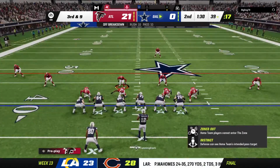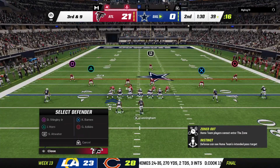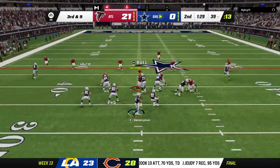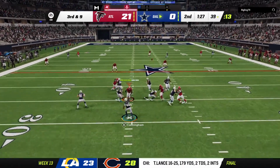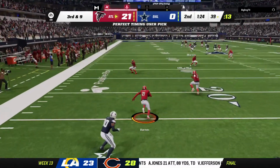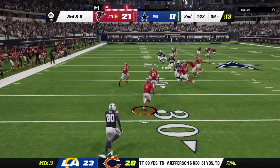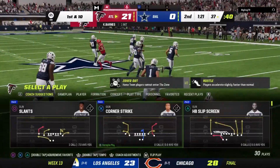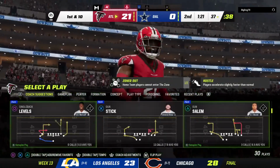After an incomplete pass on 2nd down, that'll leave him trying to convert on 3rd and 9. The play-action fake. They'll look to throw. He'll rifle this one deep right side. And for the 4th time tonight, it's an interception. And the Falcons are going to take over once again at their own 37-yard line.